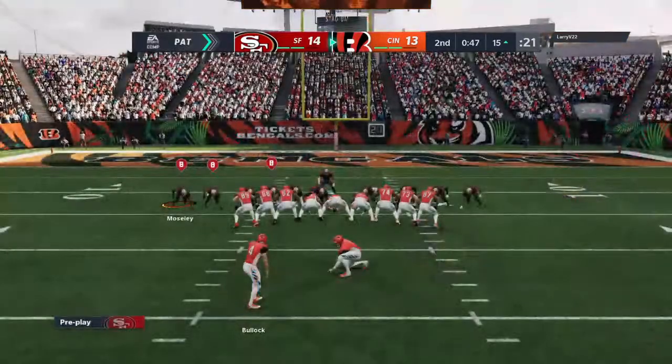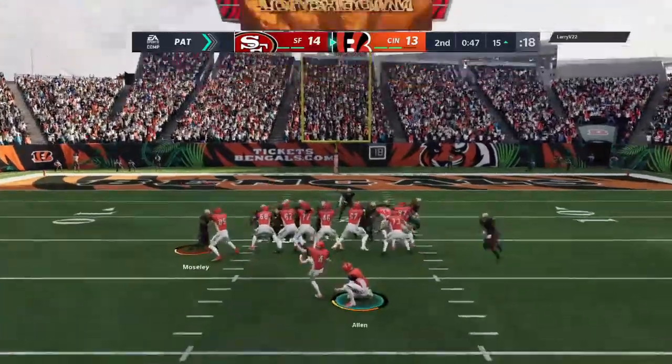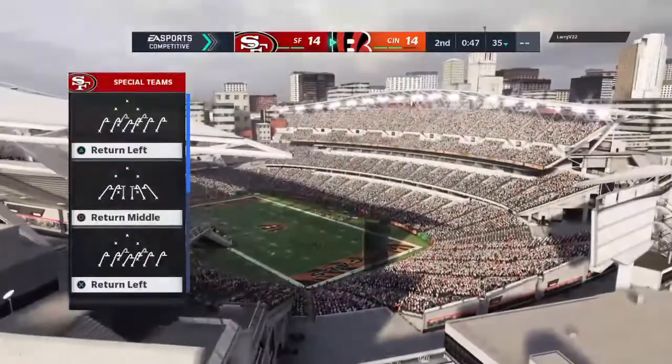Here's Bullock now for the extra point. And we've got a good one brewing. We're all knotted up at 14. That ties the game at 14.